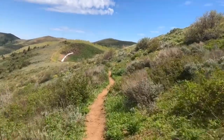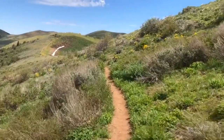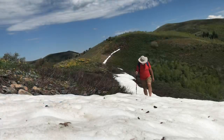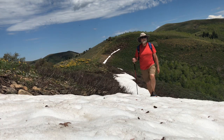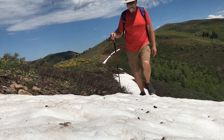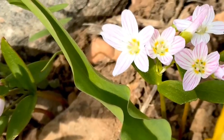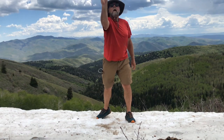I reach the next saddle and I see the snow strip ahead. I will check that out. Tossing snowballs in May.